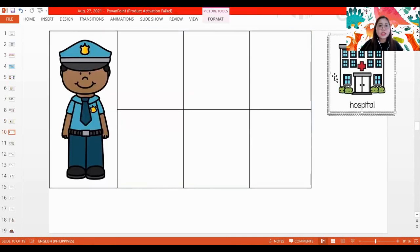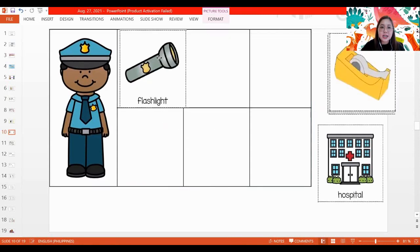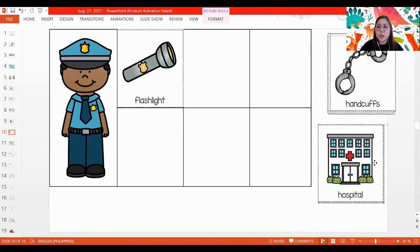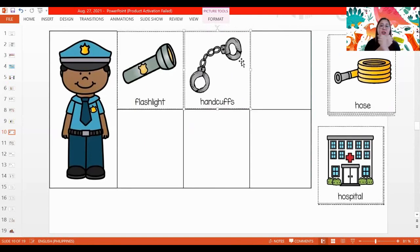So we have a hospital. Does the police officer need a hospital? I don't think so. How about a flashlight to see in dark places? Does the police officer need a flashlight? Yes, he does. How about the tape? Scotch tape? No, I think the teacher is the one who needs that. How about handcuffs? Yes, handcuffs so that he can put those on the hands of the bad guys so that they cannot move around and do bad things anymore.